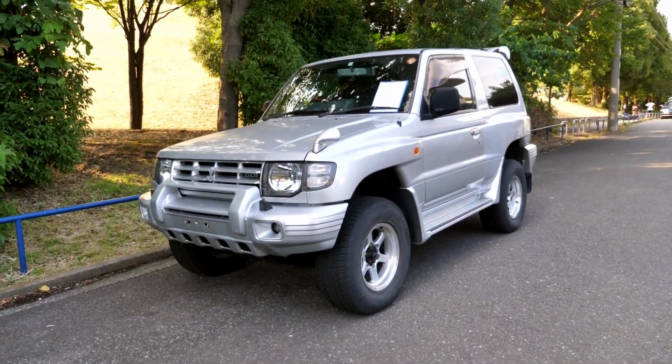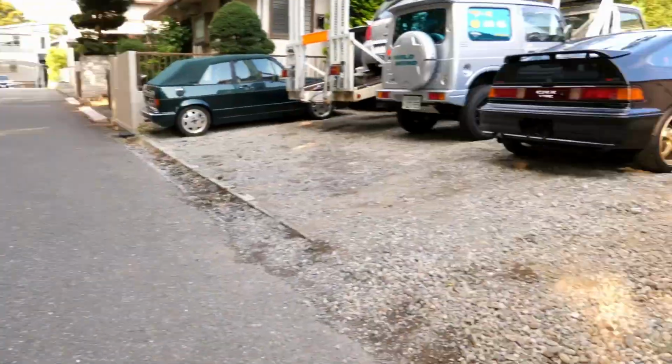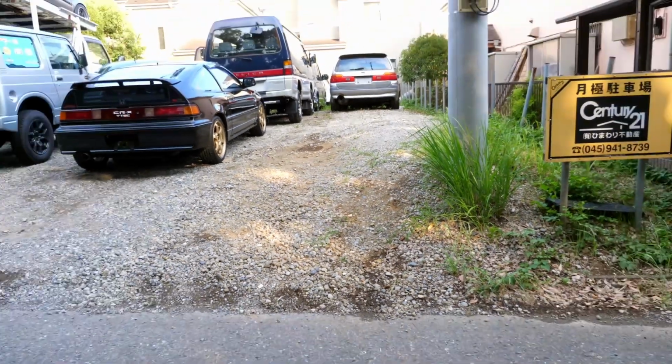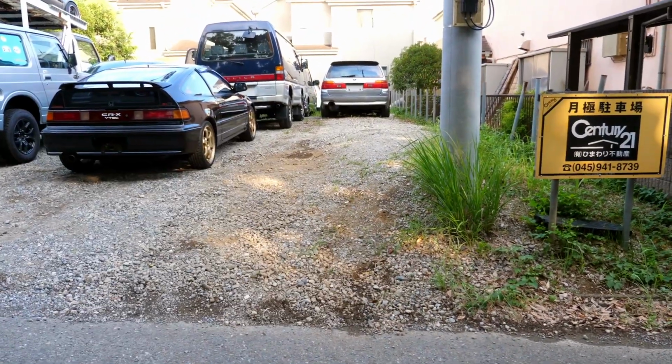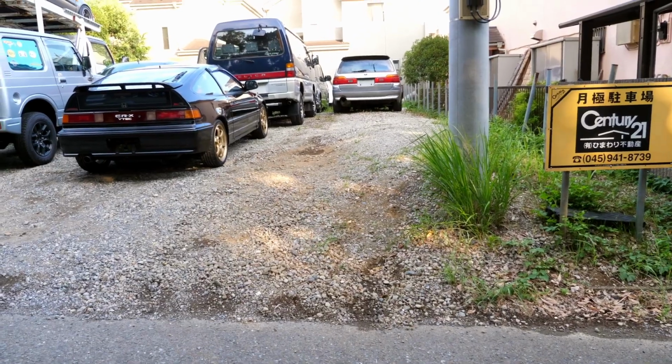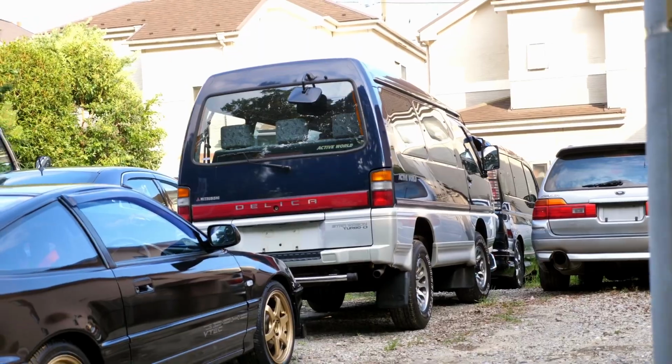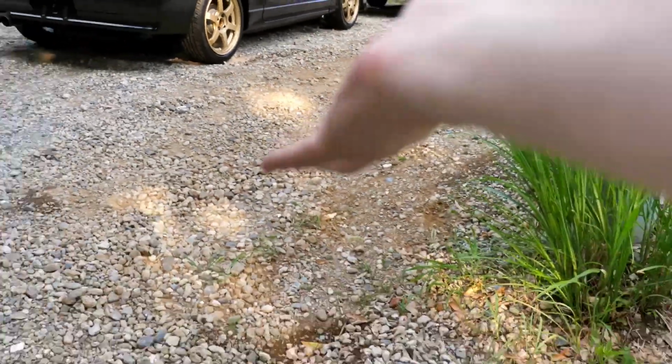But we get to try these all the time. Believe it or not, this section here is actually quite steep. I know it doesn't look like it is on the video. So only 4-wheel drive cars can get up there. You can test which 4-wheel drive cars suck and which ones are good. You know what doesn't suck is the Delica and the Pajero. Rarely have issues with the 4-wheel drive system.